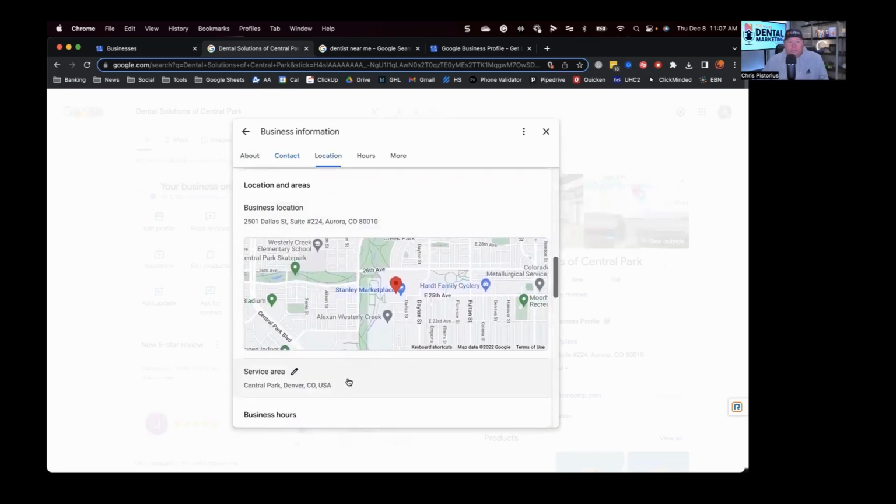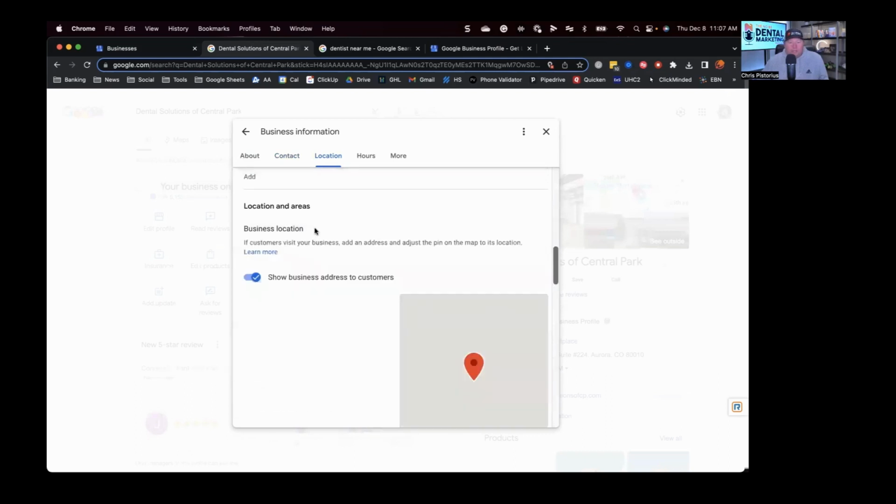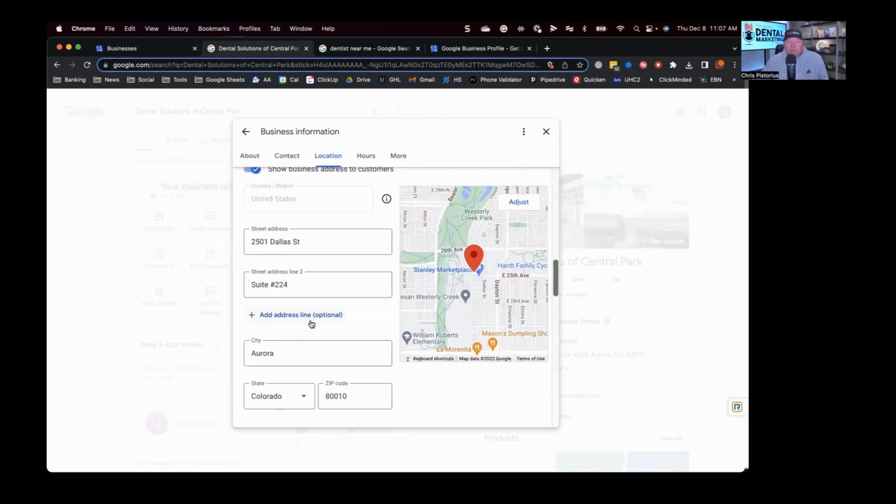Now, locations. This is an important one. So it's going to ask you for your business location, and this is basically where you show your address. Okay. 2501 Dallas Street puts a point right on the map right here. And you can actually adjust that, because sometimes we've had clients that will put their address in here and it shows the big red dot across the street from where they actually are. And that can cause some problems with your SEO rankings. So just make sure that this big red dot here, or whatever this is, map pin, is in the right spot. And if not, just go ahead and adjust it.